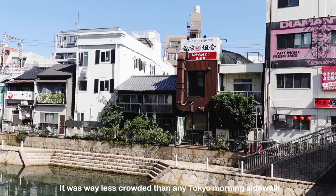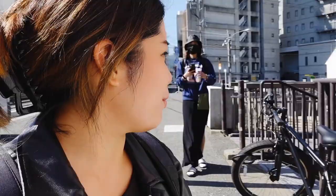Now we're walking to our first shrine of the day. It's called Kushida Shrine, and I feel like Fukuoka is a very walkable city. The busiest parts are pretty much concentrated in one area, and I really like that everywhere you go there's some really beautiful river and you can see all the old little houses along the river, and it's just such a nice atmosphere. You don't see much of that in Tokyo.